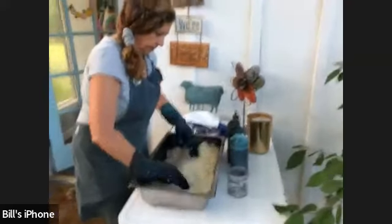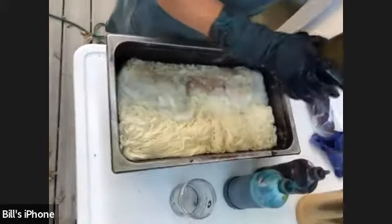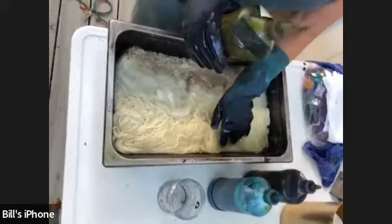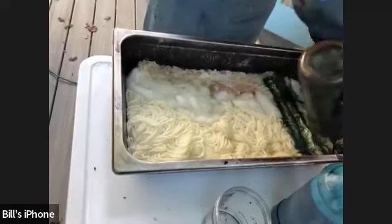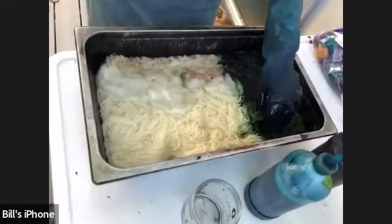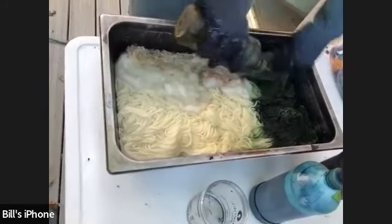So, Bill, if you want to come close to here, you can just zoom right in there. Now I'm going to do a color that I call mermaid. So these are my dye thingies, and the dye comes in a powder form, and I make it into a liquid form. I don't do anything scientific. I just do it by eye. A lot of people measure, so I just put the colors on like this, and as you see, the water is just covering the wool, and I can just keep putting it on and turn it over.